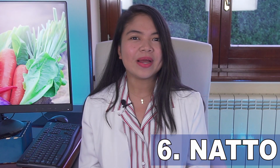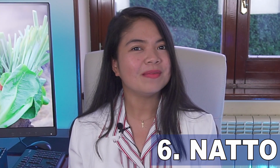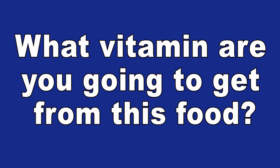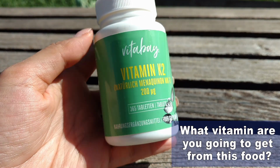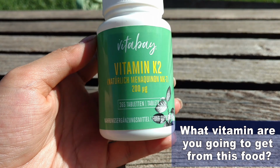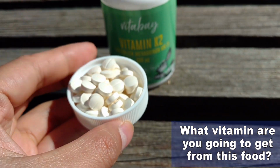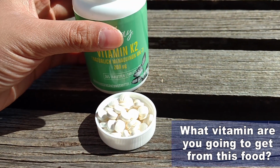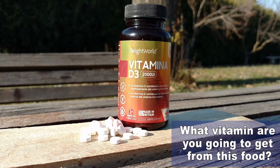Now, there is another way in which this food is unique. Natto is the only good plant-based source of a vitamin people with kidney problems really need. What vitamin are you going to get from this food? Vitamin K2. Vitamin K2 is incredibly useful for your kidney health. An increased intake of this nutrient can prevent cardiovascular related death in people with kidney problems. Vitamin K2 is considered a must, especially for those already supplementing vitamin D.